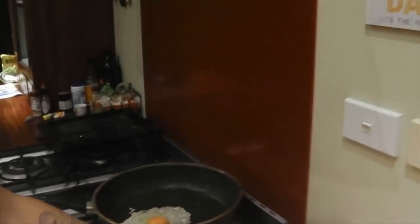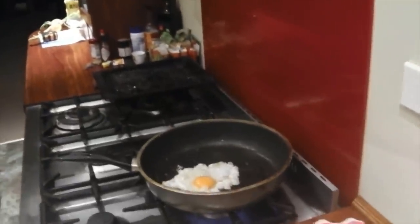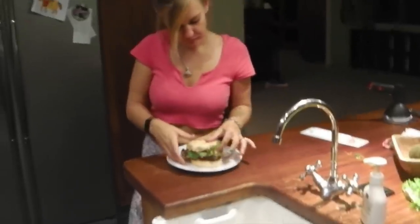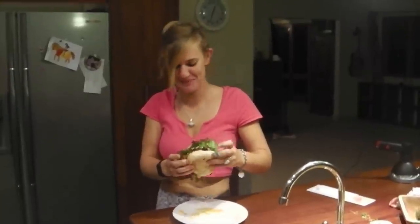Paz is just cracking a few eggs that she laid earlier. Just trying to keep it all homegrown. Thanks for that, Paz. Venison burgers. Mostly homegrown. Didn't actually lay these eggs.